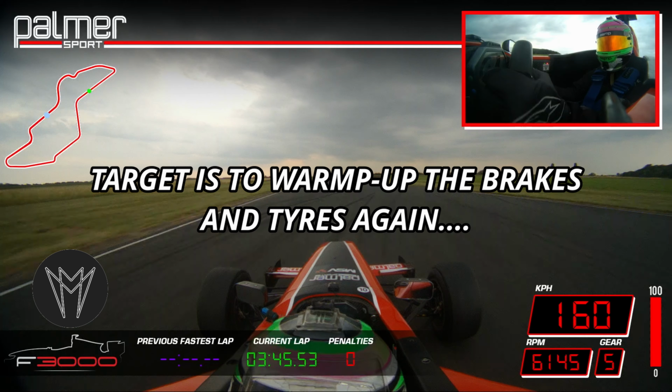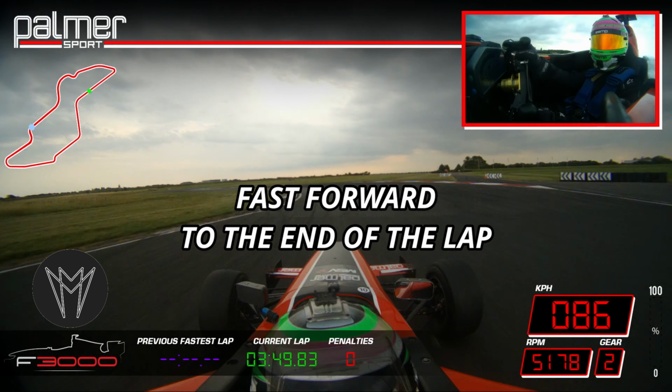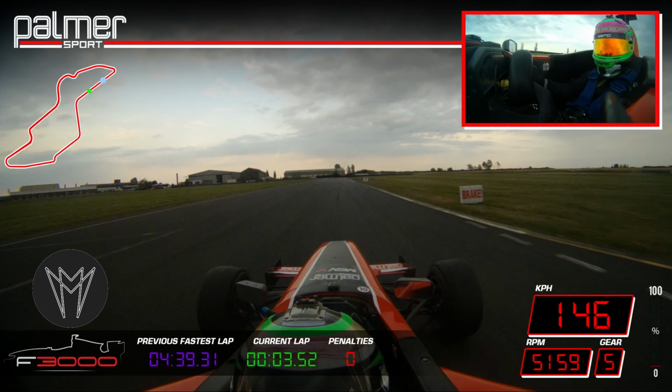After that it was time to warm up the brakes and the tires again. And the lap time would not be great, as I was already running like a 4 minutes lap, where you can do like a 120 easily.